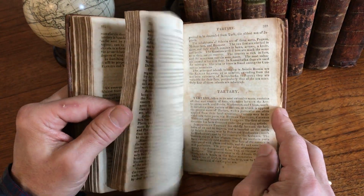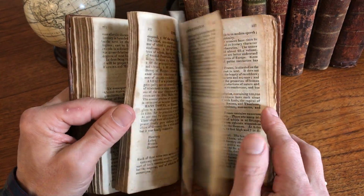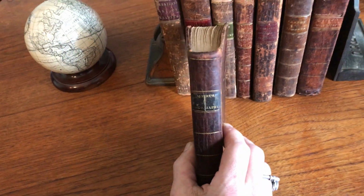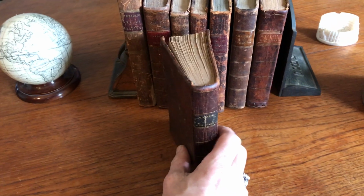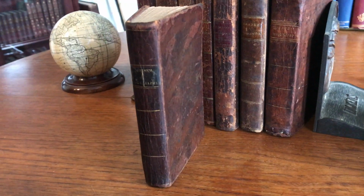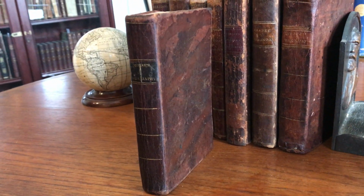He was writing primarily educational geographies for school systems. And so this well-preserved example of a classic early geographical textbook is currently available on my website, briandimambro.com.